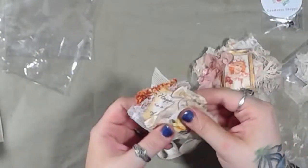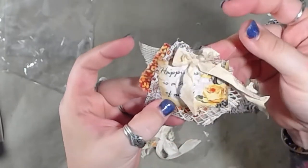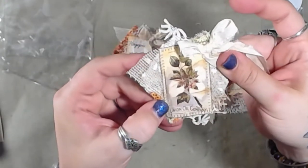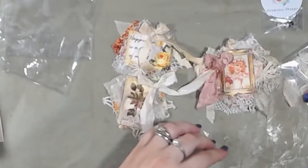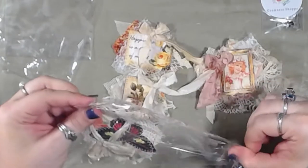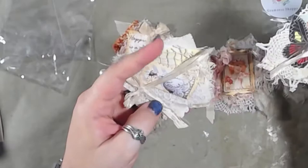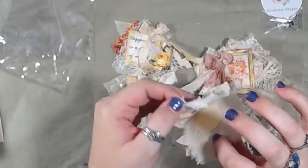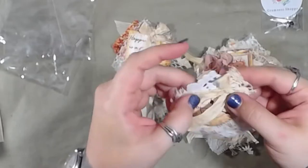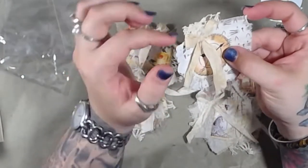Isn't that pretty? Happiness is a state of mind. That's really pretty. And then this one here. And then the last one is this one here. All right. Oh, the butterflies. Isn't that pretty? Yeah, because like this, it's like, wait a minute, which way does it go? And see, this one even has a paper doily, which I think is kind of cool.